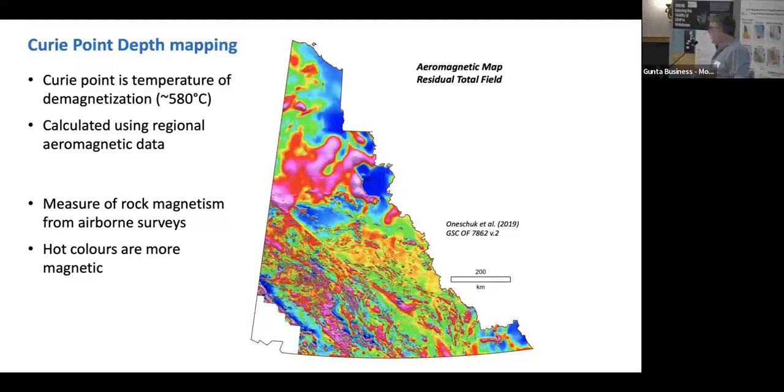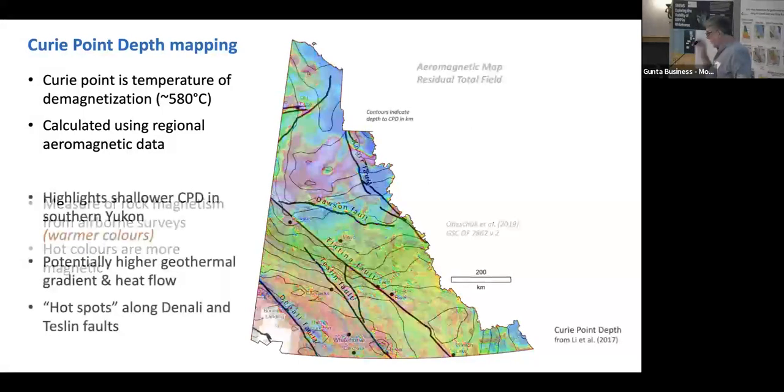We collect that data. Where it's bright red is where the rocks are really magnetic. Where it's blue is where the rocks are not magnetic. That's the base data. But using that data, and the people who can explain that in great detail are sitting in the room, I'm not a physicist in any way, we can calculate the point at which rocks demagnetize, where they lose that magnetization. That's a temperature of about 580 degrees. So we're measuring a point relatively deep in the crust, but if we can map where that demagnetization is, that might give us a proxy for where 120 degrees would be closer to surface. So we did that, and this is the result.